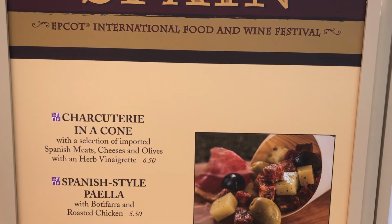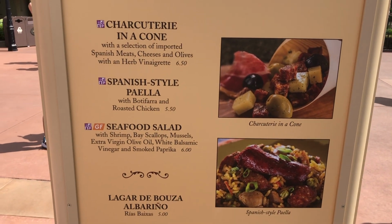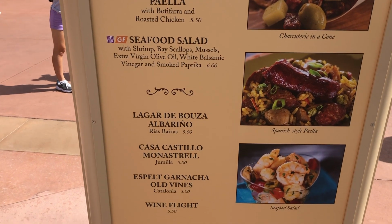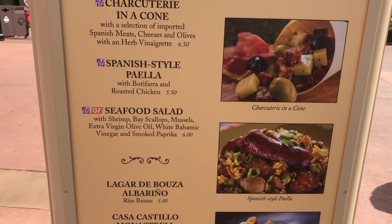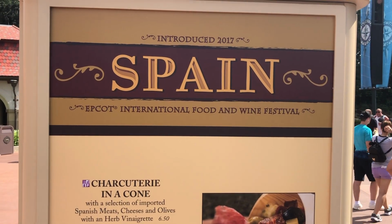Here's the Spain food booth, which is located right outside the Germany Pavilion. They have a charcuterie, a paella, seafood salad, and so forth. Pretty much the same things as last year, so I am going to move along down the line. Maybe hit this some other day.